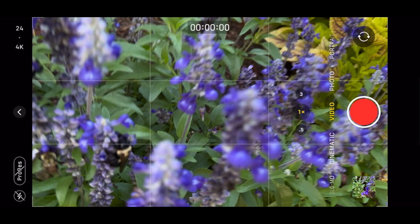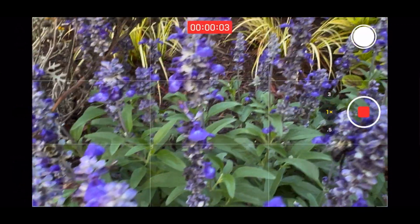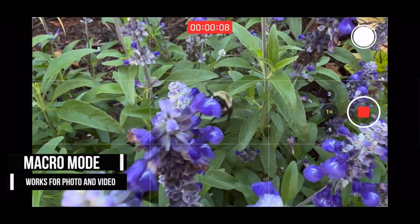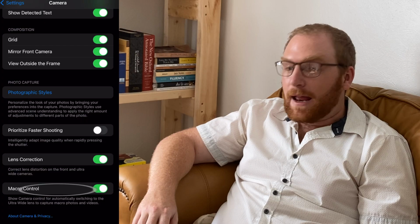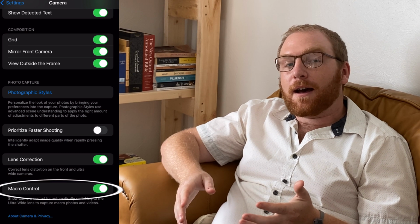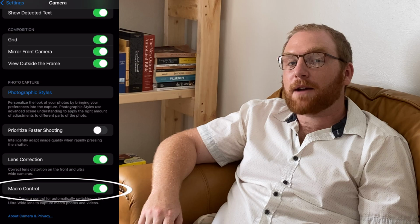I just don't like the fact that I don't have control over when the macro mode turns on. And there is an option in the settings to turn on the control of the macro mode. And I will show you in the screen capture right here that I turn it on. And I've never been given the option to switch into macro mode.